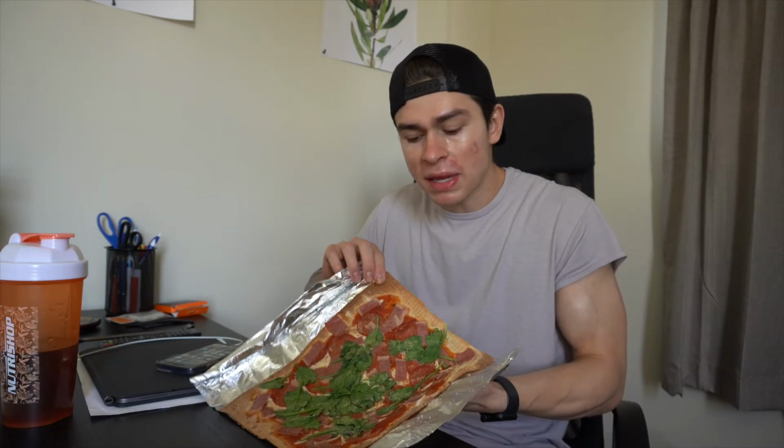Alrighty, ladies and gentlemen, we are here with the next meal, and what we have right here is an anabolic protein pizza. We got one Joseph's Lavash bread, 30 grams of turkey pepperoni, 3 slices of turkey bacon, and then 2 servings of fat-free cheese, as well as 40 grams of spinach on top. All of that just baked together. Overall calories for this pizza right here, 417.